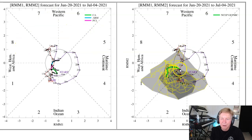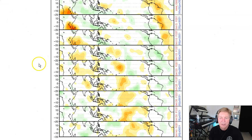The dynamic model pretty much suggesting the same thing. Active phase in the same place, noodling around over, we'll say, North Africa for the next 2 weeks. Darn, not good. That suggests that if the active phase is here, then the inactive phase is over here in the West Pacific. And that's exactly what we saw in the previous charts. Here's an upper level model.